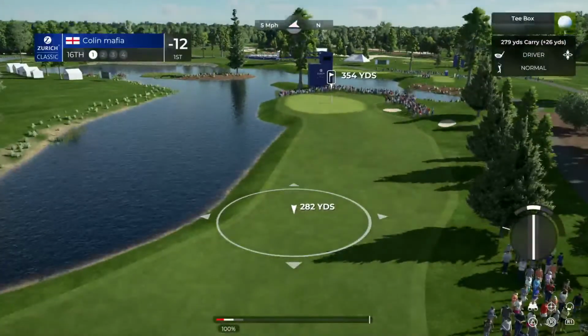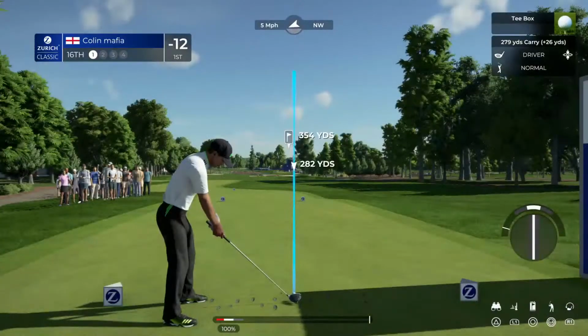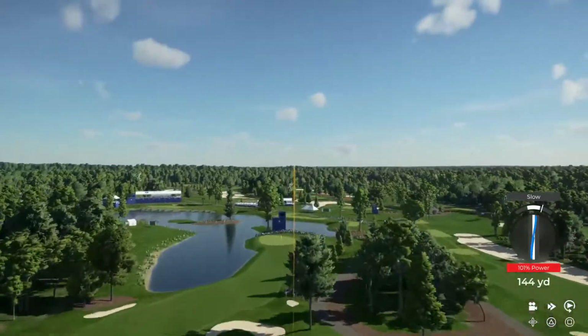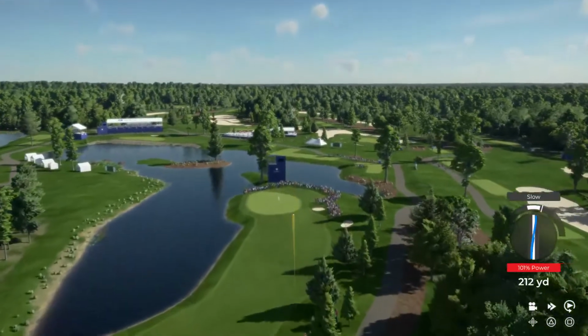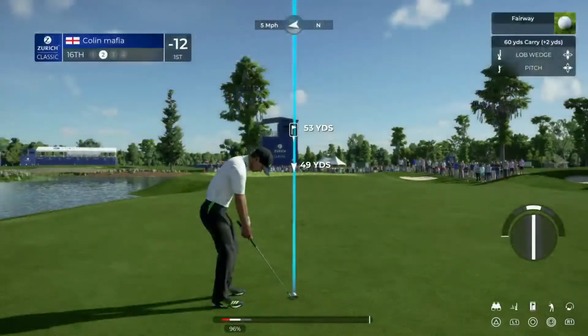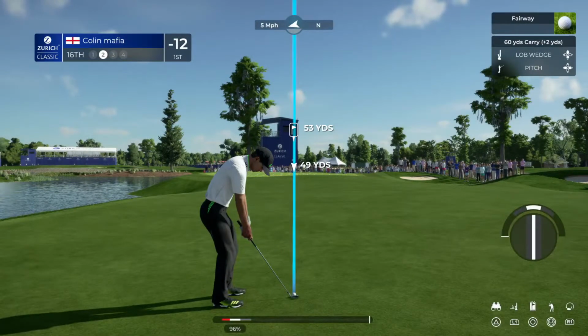Well, as we approach the final holes here at TPC Louisiana, the short par 4 16, Rich, it's a good one, but also a challenging one. Only the brave will take driver out on this short hole. Long irons, hybrids, fairway woods down the left-hand side is just fine.